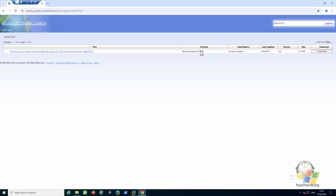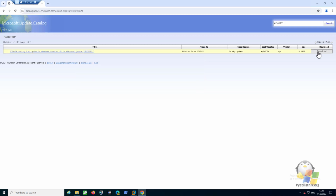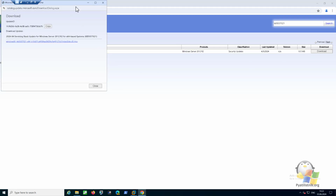The first step is update KB5037021. It will update the SSU servicing stack. The servicing stack update on Windows is an update that improves the Windows operating system update process. SSU contains the fixes and improvements needed to ensure that updates, including security updates, install correctly and smoothly. Installing SSU before other updates helps avoid problems with updating the operating system and keeps it functioning correctly. Click Download. The update itself is small and will download quickly.